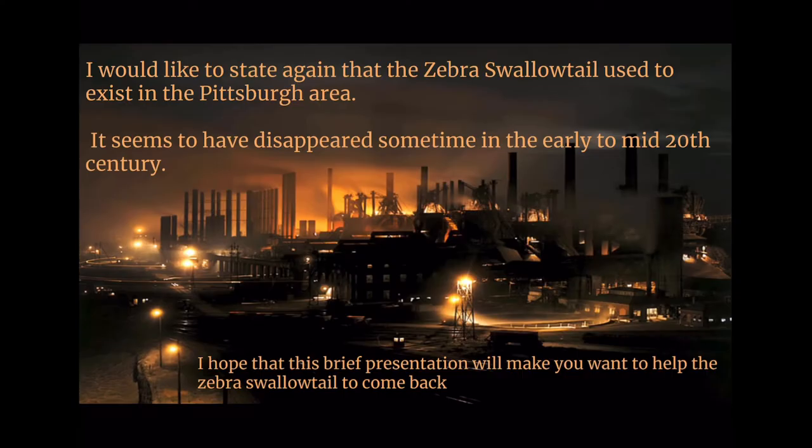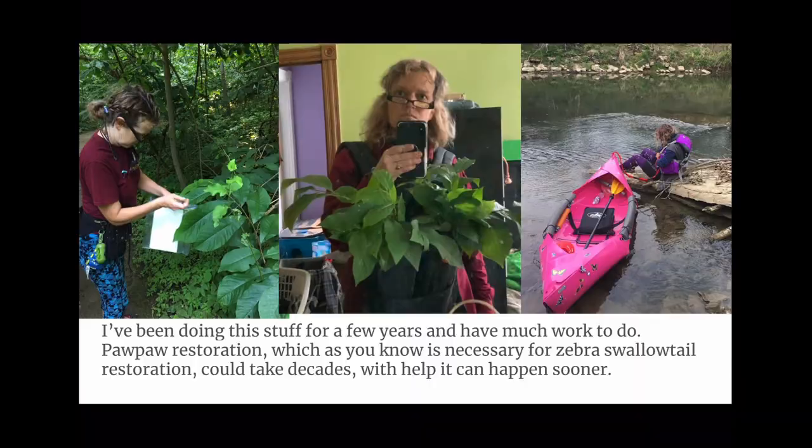So I'm going to state again, the zebra swallowtail used to exist in the Pittsburgh area, but it disappeared sometime in the early to mid 20th century. I hope this brief presentation will make you want to help bring this zebra swallowtail back. I've been doing this on my own for a while. It's going to take a while, maybe decades, maybe a decade if I get help.